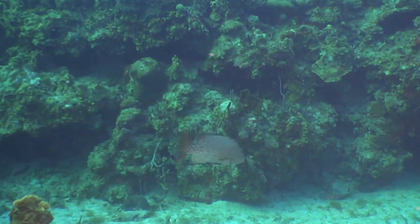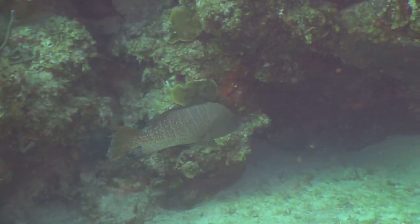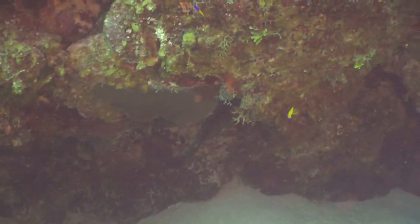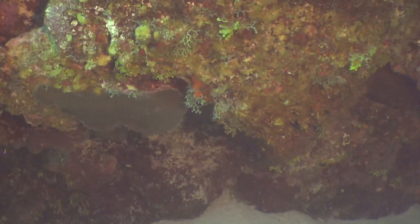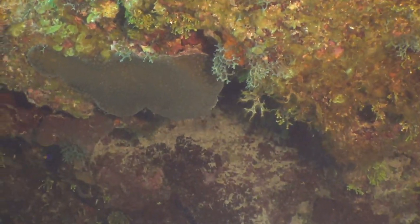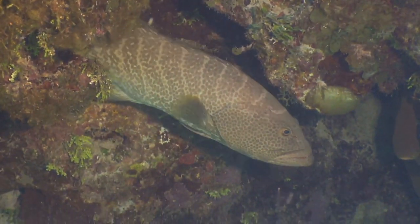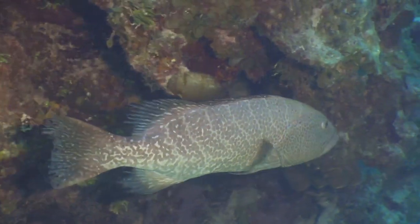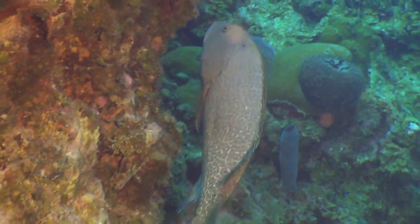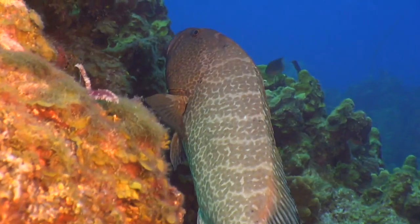I'm just having a little check as well. It looks like there's some damage to its tail fin as well. So that would make sense. So groupers can get pretty aggressive towards one another, particularly the males. And as we can see, they have pretty nasty looking jaws there and some very sharp teeth. Oh yes, we can see it's missing a little bit off its back tail there.